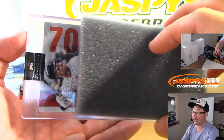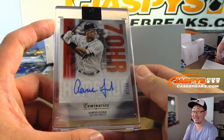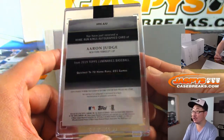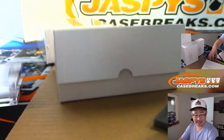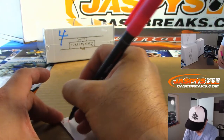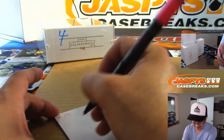Got a Yankee here. 70 home runs. 8 out of 10, Aaron Judge. Wow. Mike Trout and Aaron Judge, quickest to 70 home runs in 231 games. Some nice two boxes there for Ryan McGregor. Aaron Judge is? Yeah. Used to be kind of just a Judge. Now it's Aaron Judge. It's one of the few guys extending his autographs.